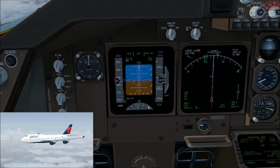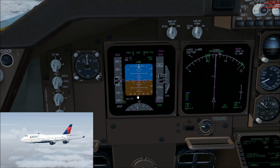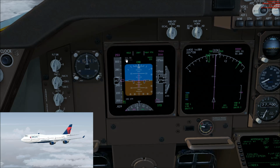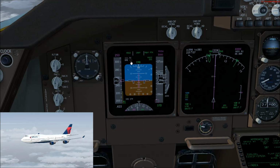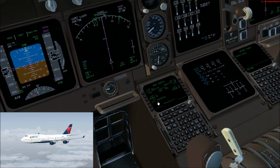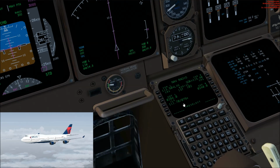And here you can see the course for the ILS is already set in here. It's 079. That fits to runway 08 left. That looks good. And this should be the ILS frequency 111.70. And when we are getting closer to the ILS, the aircraft captures the ILS. Then we can see the distance we are away from the ILS or from the runway. So we can have a look at the nav radar. Yeah, there you can see it's ILS. Now there's the frequency and the course.